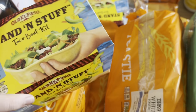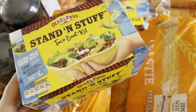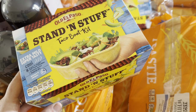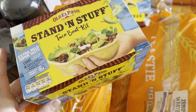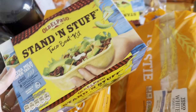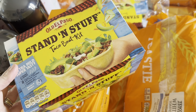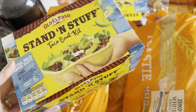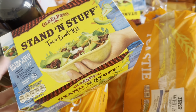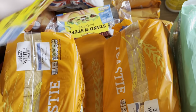And I got two of these Stand and Stuff taco boat kits. Now, I wouldn't usually buy these unless they were on Clubcard offer for like £2 or £3. They are £4 each, which meant I paid £8 just for the Stand and Stuff taco boat kits. But we do enjoy them, and we haven't had them for such a long time now. And the kids said, why don't we have them no more? So it was a meal idea, and I got them.